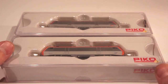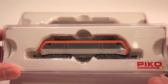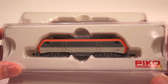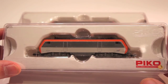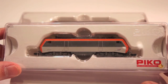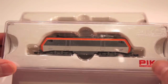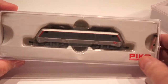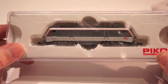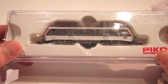And I have two versions, as you can see in front of you. I have the orange version, which sometimes is called the TGV scheme, or the orange TGV scheme. It's quite striking and looks pretty cool, and they look great in real life, and really look great next to the orange TGV itself. This orange one is Piko model number 94136, and I also have the same locomotive in a more modern paint scheme, the red, silver, and gray multi-services paint scheme, and this model number is 94133.